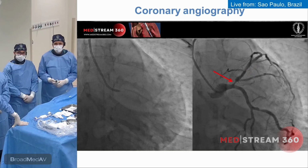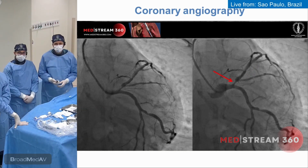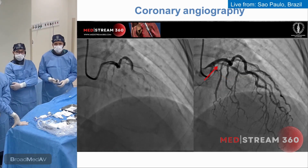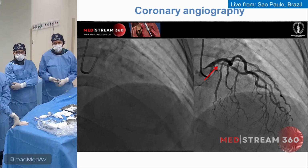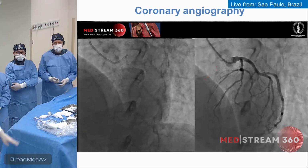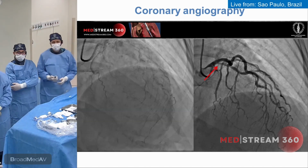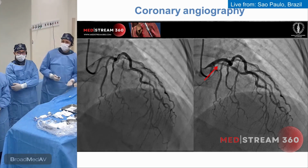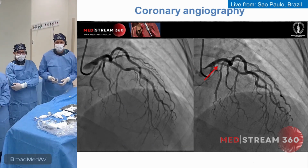Okay. So here we have the RAO. The OM is a moderate lesion. We didn't think it was very significant. Here you see the LAD. LAD is also a vessel with mild disease. There's the calcification there. So how do you classify the calcification in this case by angio? Is it mild, moderate, or severe? I would say moderate because you can already trace the vessel without the dye. Okay.